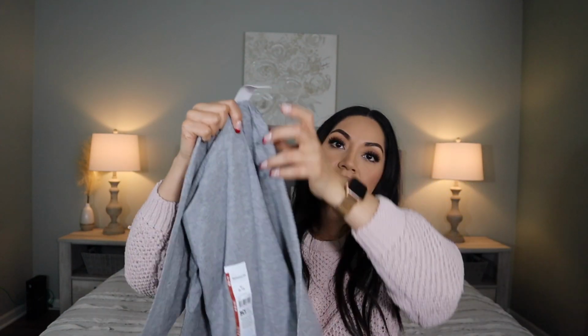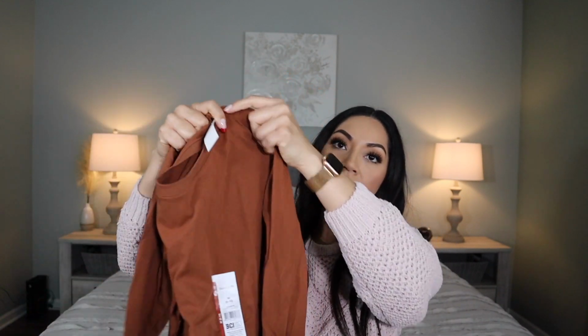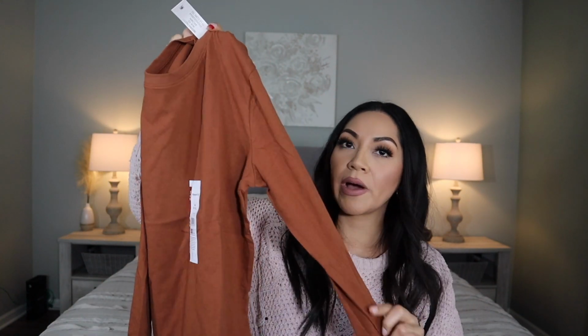But I got this one in gray, and then I got this one in this brown. So I feel like they are really nice to go with any outfit. They're just basic tees, and you could never get enough of your basic tees. So I really got excited when I saw these. So that is all I ended up picking up at Walmart.